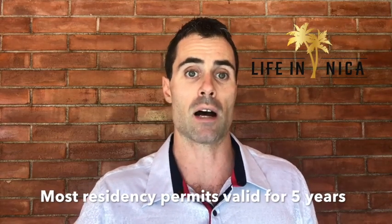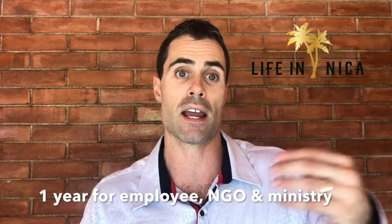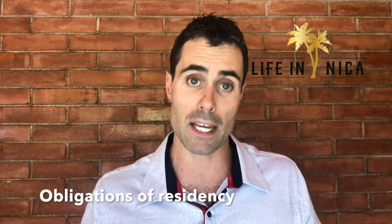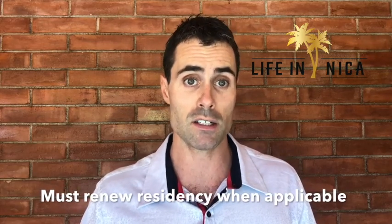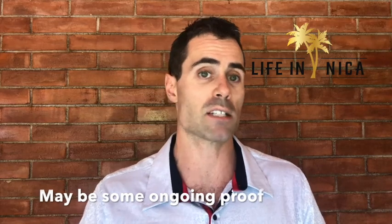Most of these residencies are good for 5 years. Those are the investor, pensioner, rentista, and spousal categories. You usually get 1 year residencies for the employees, NGO, volunteers, missionaries. And your residency does come with some obligations. With the exception of investors, you have to spend half the year in the country. Investors don't have to spend any time. You have to respect the law, can't get arrested. You will need to renew this every 5 years when it expires. You cannot be involved in political activities. And then for some of these, you will have to provide some ongoing proof of investment or pension income.